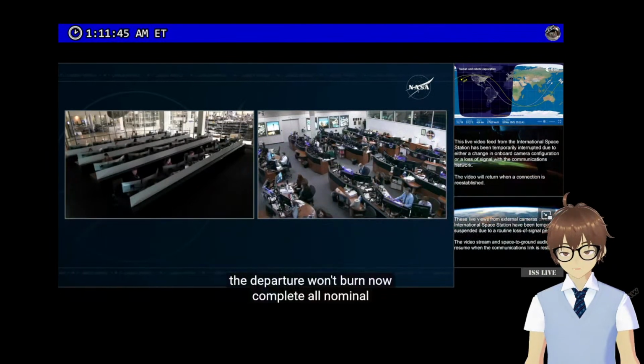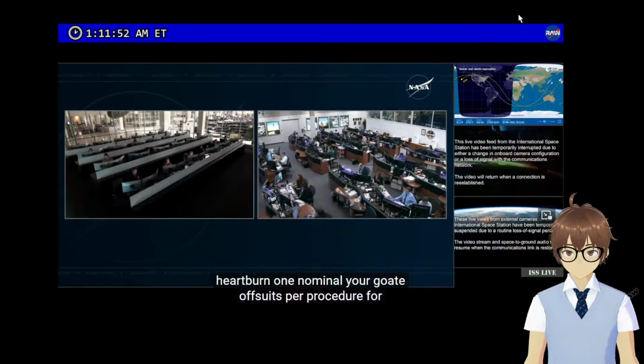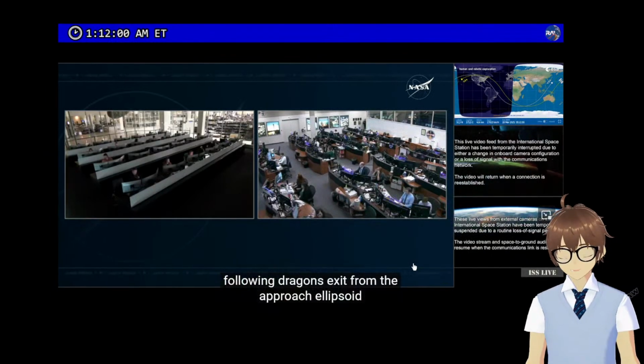Burn 1 complete, nominal. Depart burn nominal. Go to doff suits per procedure 4.012. And a final reminder that the big loop will be deactivated following Dragon's exit from the approach ellipsoid.